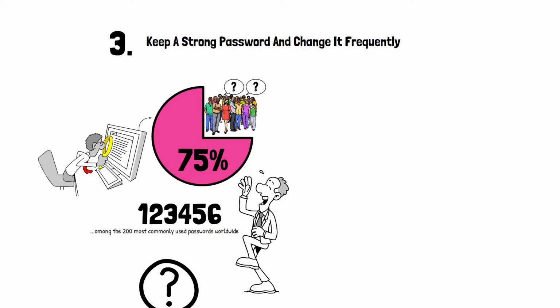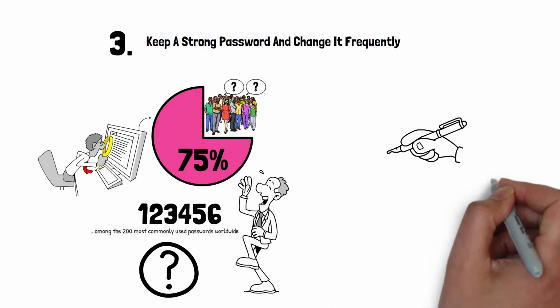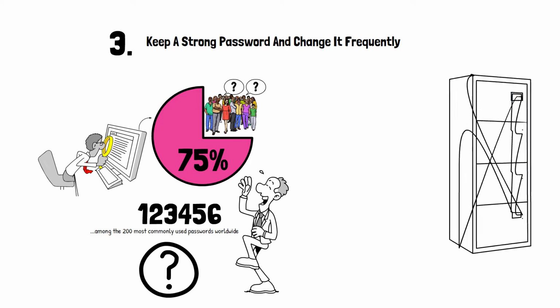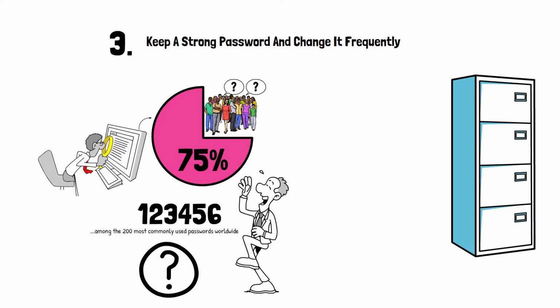Who would be at fault then? On the flip side, random passwords are like digital fortresses, giving hackers a run for their money. But remember, they should be stored securely if they're too complex to recall. Here are some nuggets of wisdom for crafting a formidable password.